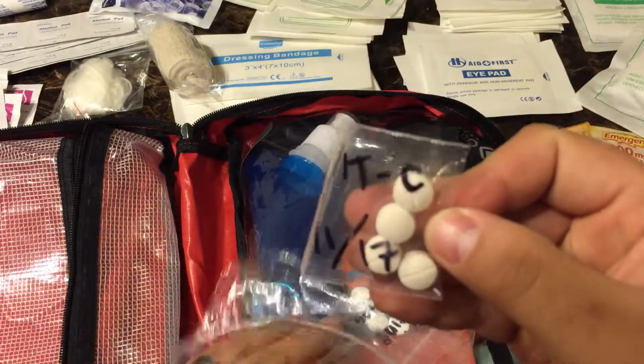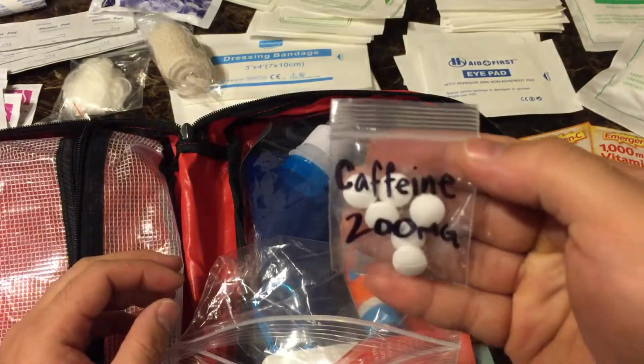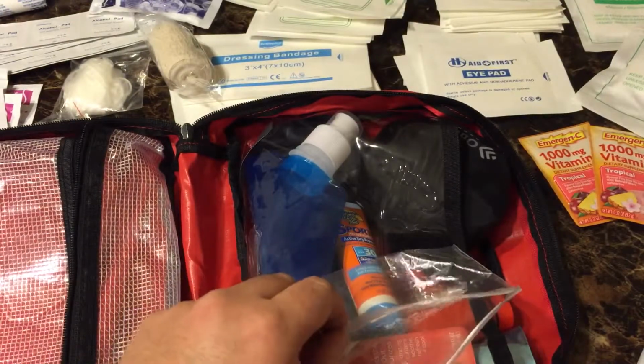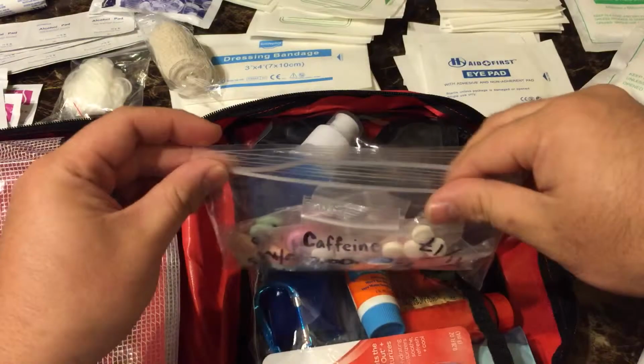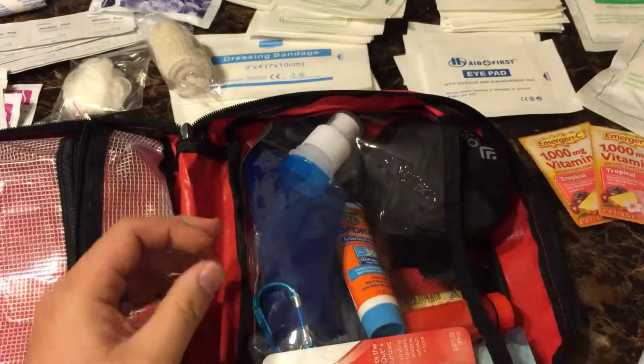You got some more vitamin C just in case. I just tossed some stuff together. And you got some caffeine, 200 milligrams in there. So just in case you need some fixer-upper, I think these will actually work for you.